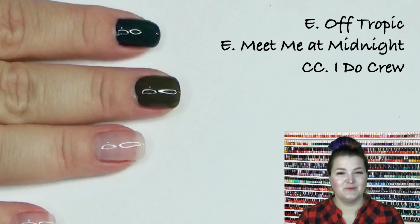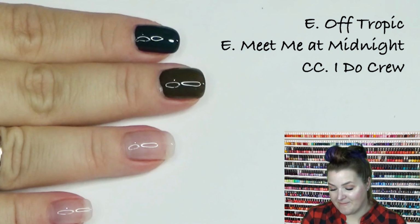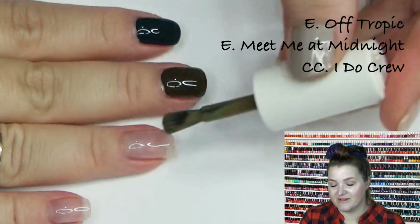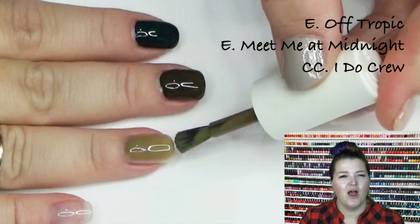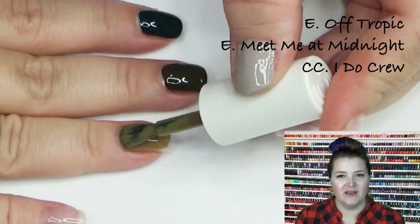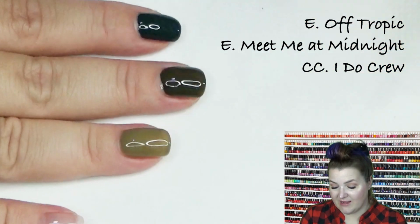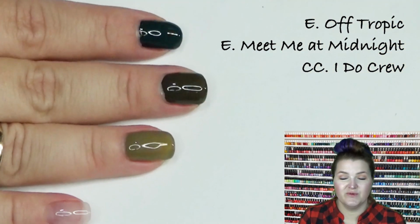And the very last one I chose is one of my favorite greens. When I'm going in on this polish, I'm like, oh yeah, this one is so weird. But then after I have it on as a full manicure, I just fall in love with it. So this is called I Do Crew. This is from Color Club.